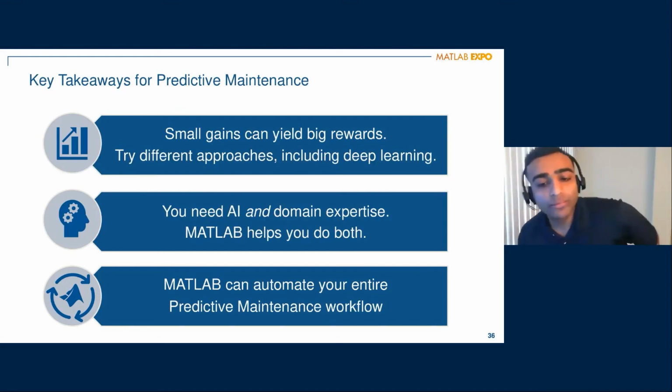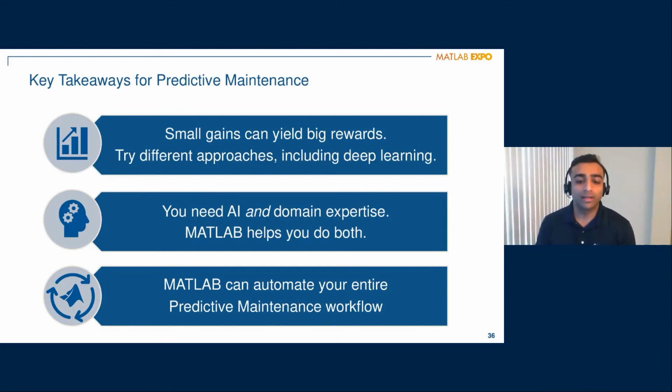Okay, so to recap, we walked through 2 stories that show the development of deep learning-based models for fault isolation and anomaly detection. When small increases in accuracies can have a big impact, you should try different approaches. Deep learning might be the best approach, but other methods may also work better. In this case, Rachel was able to leverage domain-specific tools, which help develop deep learning models that ultimately increase uptime at membrane manufacturing. She was also able to automate the entire workflow in MATLAB, including the deployment to both embedded hardware and the cloud.